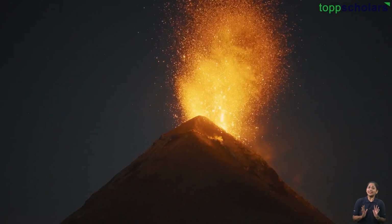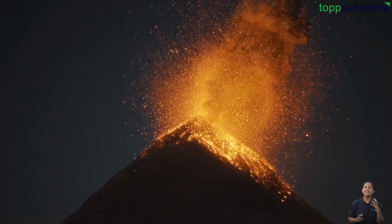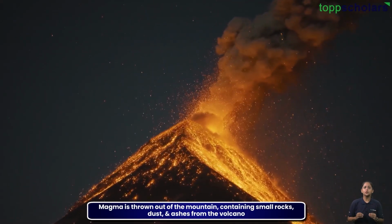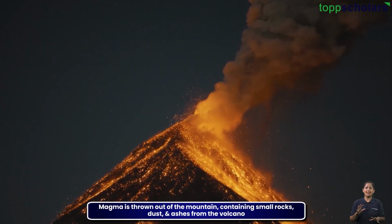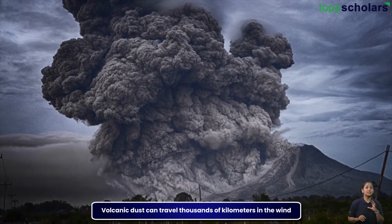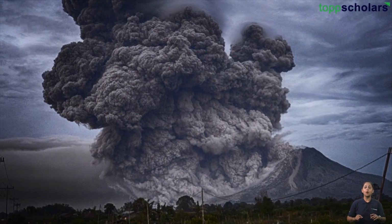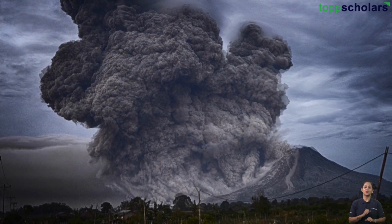It is so scary to see a volcano erupt because the particles of lava and gases shoot up from inside it. As you can see in the video, the magma is thrown out of the mountains containing small rocks, dust and ashes from the volcano. This volcanic dust can travel thousands of kilometers in the wind. The area for miles around a volcano might be covered in volcanic ash.